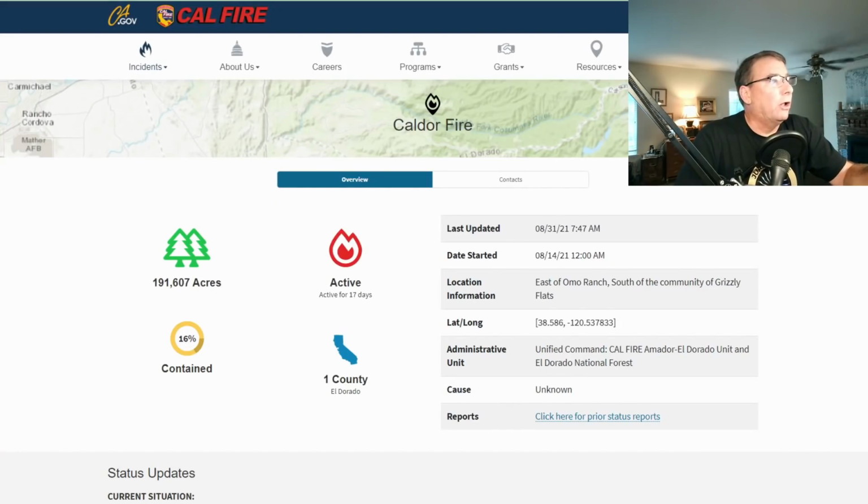Currently, CAL FIRE is calling this at 191,000 acres. I think it was about 175,000 acres yesterday. So what's that? An increase of 15 to 20,000 acres overnight, 16% contained. All that containment is way down there on the Placerville side of the fire, on the west side of the fire.